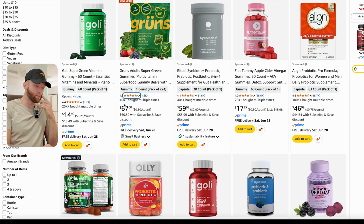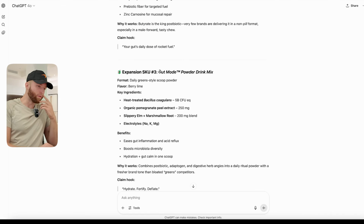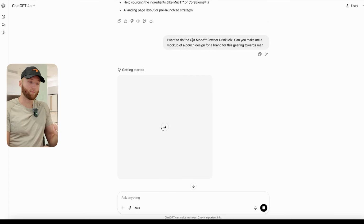Look at that premium price point, how many people bought it. Yeah, the gummy space in certain things gets really pushed down in price point, but there's plenty of premium brands here. This is a cool premium example. So basically I'm going to look through here and figure out which one is going to be the best bet. So let's just say we wanted to continue with the gut mode powder drink mix, yeah. Let's assume that's the product we've kind of deduced we at least want to lean towards.